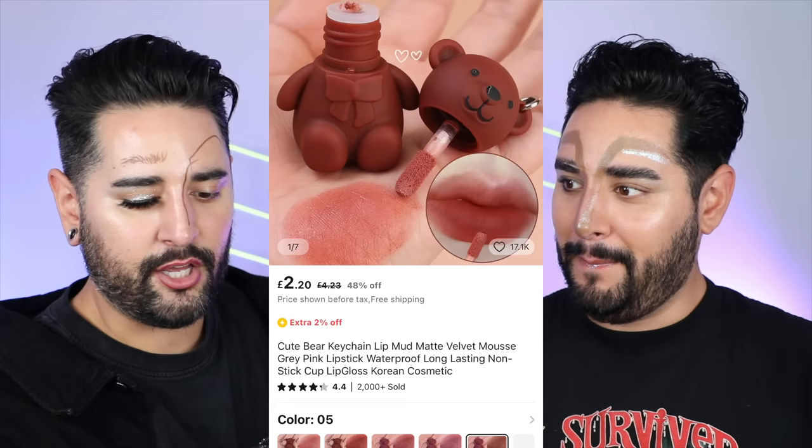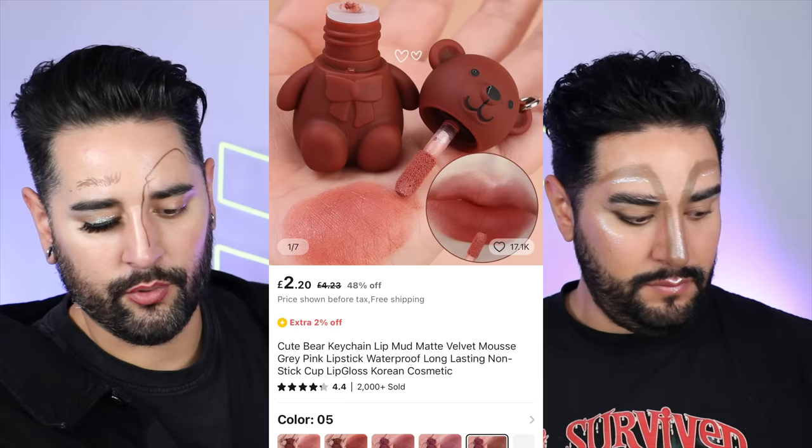Cute Bear Keychain Lip Mud Matte Velvet Mousse Grey Pink Lipstick Waterproof Long Lasting Non-Stick cute Lip Gloss Korean Cosmetic. Very tiny, very small. It's cute. The packaging's very... This doesn't actually attach. Oh, it does. Onto the ear. It sounds like chocolate. It sounds like the icing you get in big tubs. Frosting. Oh, yeah. You think it's going to be very cute. Nice, but it's not nice on its own.